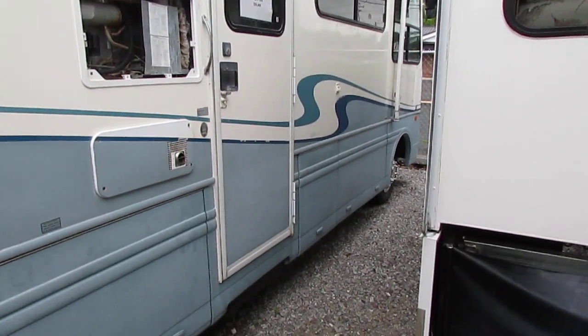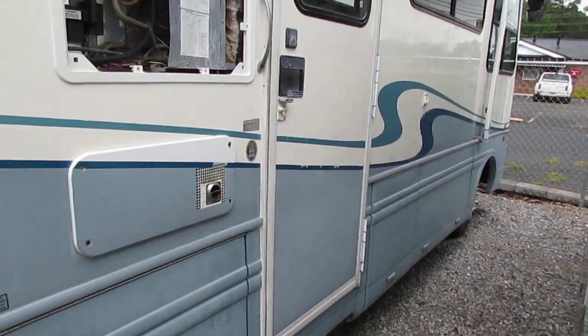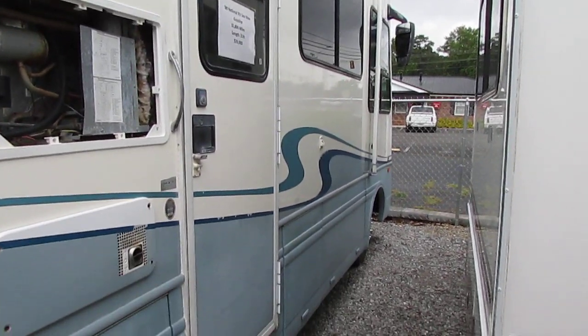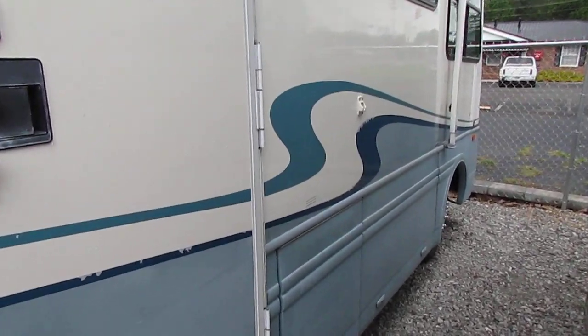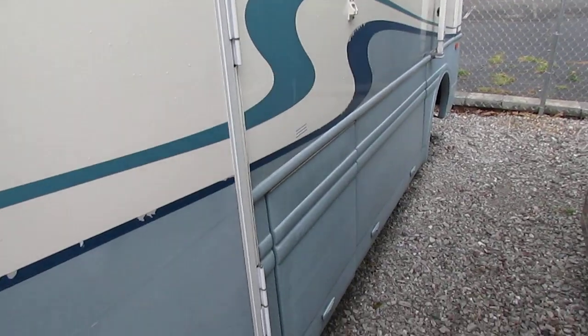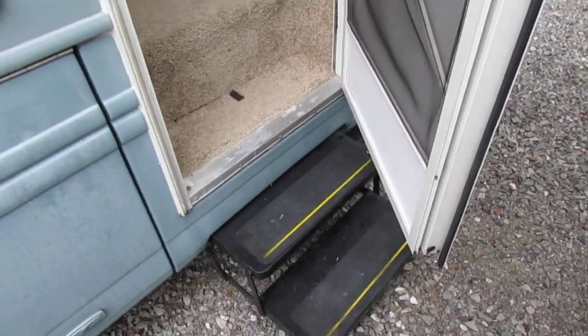This is relatively small for a Class A motorhome with 2 slides, folks. Perfect for state parks and older campgrounds that can't accommodate the bigger coaches. And this is a pretty easy size to drive and park too. Like I said, as far as Class A's are concerned, this is kind of on the smaller side. Power steps work great. Let's take a look inside because this rain's picking up.